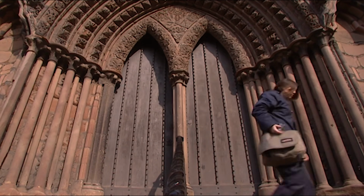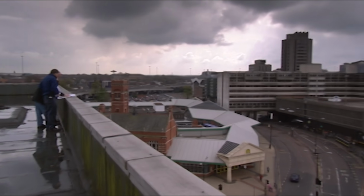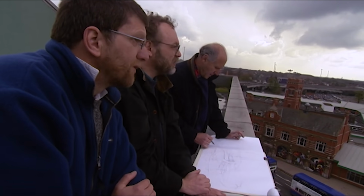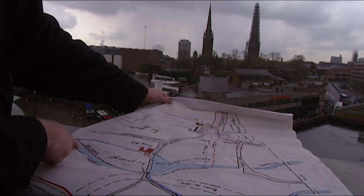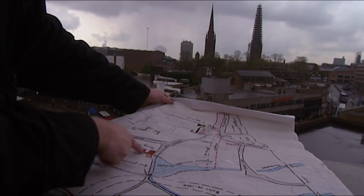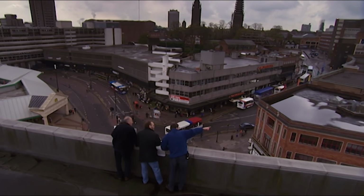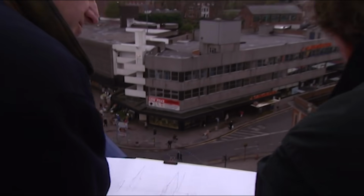While our graphic designer Maya collects information for our computer model of St Mary's, Stuart's back in Coventry with George and Victor. He's trying to work out how the land around the cathedral looked 600 years ago. But it's not an easy task, as modern-day Coventry bears little resemblance to its medieval counterpart. You have to imagine that street's not there. That's a completely modern street. Yes.